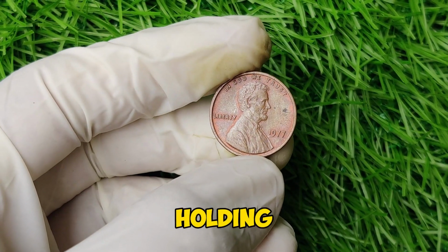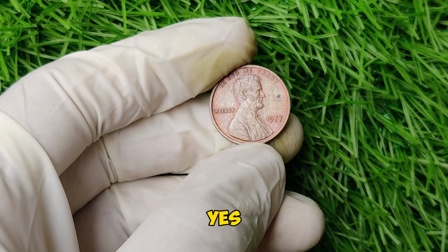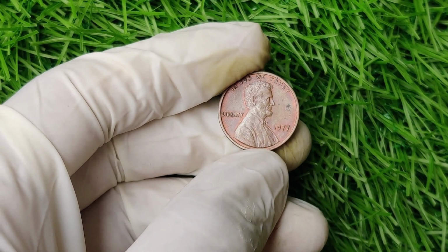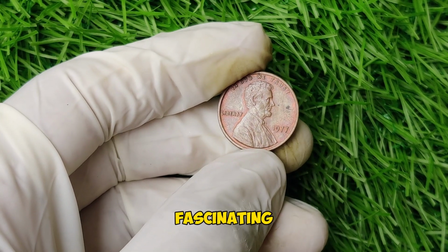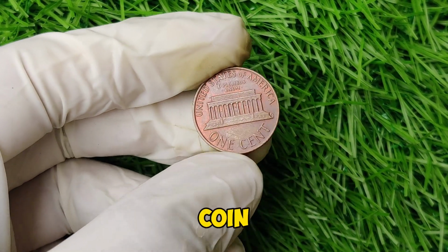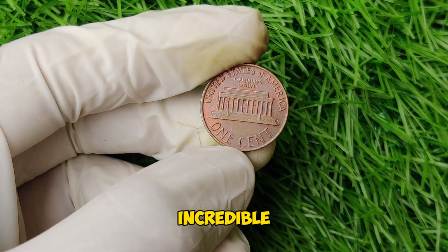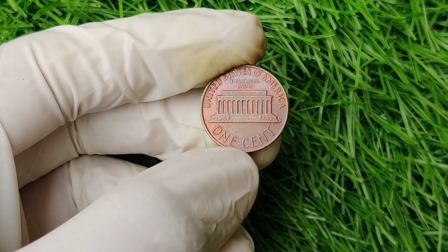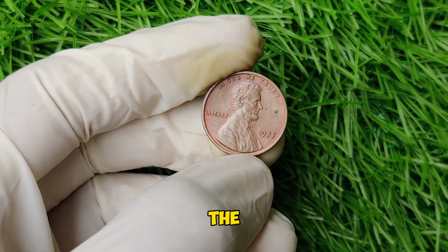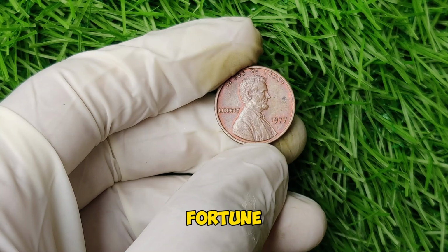Could you imagine holding a single penny worth $900,000? Yes, you heard that right. Today, we're diving into the fascinating world of the 1977 wheat Lincoln penny, a coin that's not just a piece of American history, but also an incredible treasure hidden in plain sight. Stick around as we uncover the history, value, and the reason why this 1-cent coin is worth a fortune.